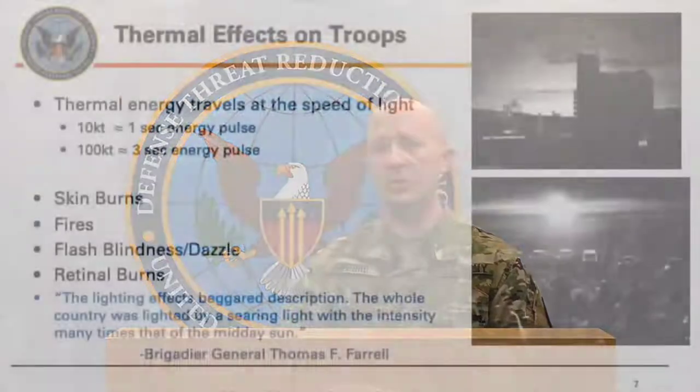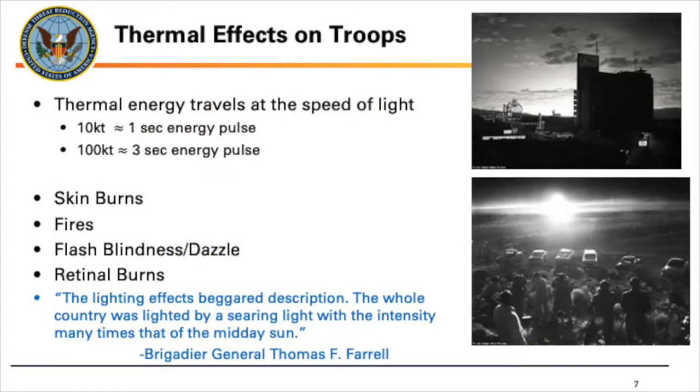So again, the thermal energy travels at the speed of light because it is an electromagnetic wave, or a light wave, in the infrared spectrum. For a 10 kiloton burst, it's about a second long pulse. Larger weapons, about 100 kilotons, it's about 3 seconds. Now, when a thermal pulse hits a person, you can have skin burns. So we're talking first degree, second degree, or third degree burns. You have things set on fire. You also have flash blindness or dazzle.